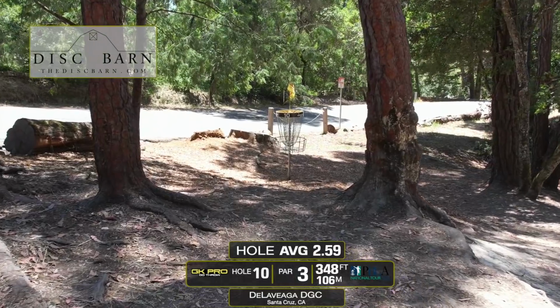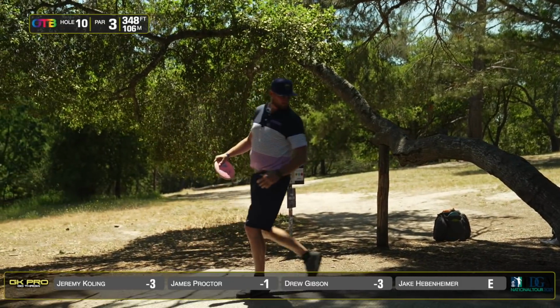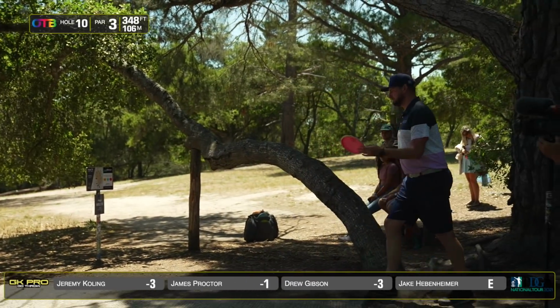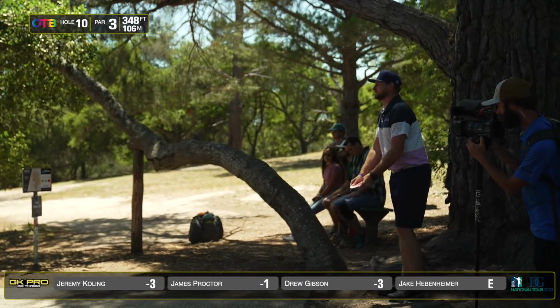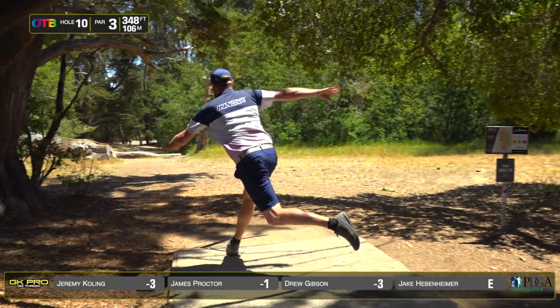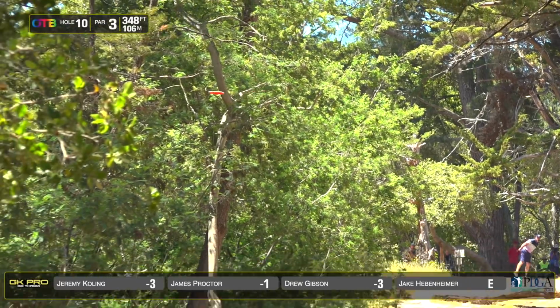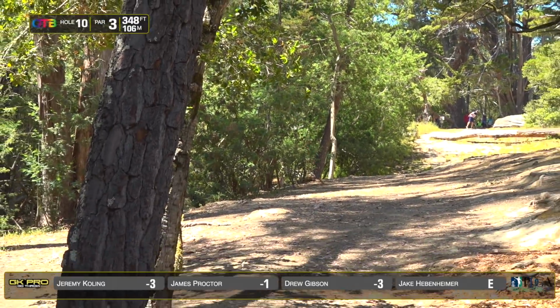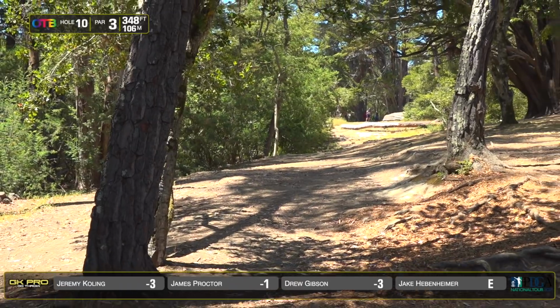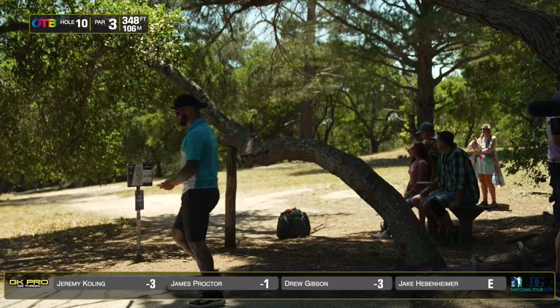Beginning with this hole 10, my personal favorite hole on the course. It's a beautiful straight putter or mid-range shot. It's very forgiving because if you keep your disc overstable, it'll slide right towards the basket. Too much turn is not good. Germ's going to be testing it, and he catches it on the right side there. A lot of flex. That was a lot of flex. It was hooking up nicely, though.